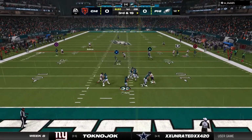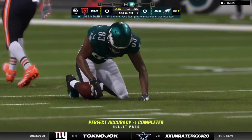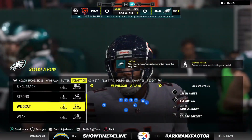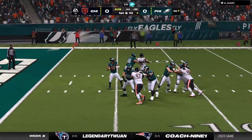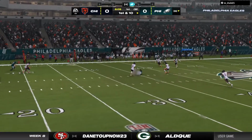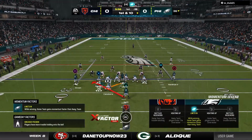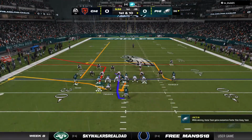Throwing from the gun, it's Hurts. Work in the middle of the field, and he's got a man, complete. And way up past the 35 before he's taken down. 3rd and 19, no problem, as they're able to convert. This is an offense that's near the bottom of the league in rushing, so defensively coming in, you've got to know you're going to see the ball in the air a lot. And that time, it's a completion and a first down on this opening drive.